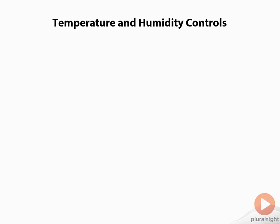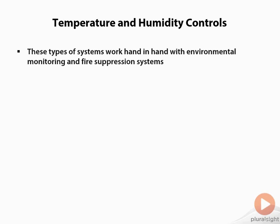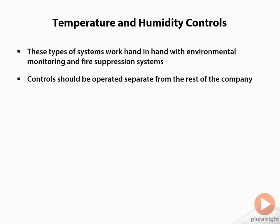Okay, let's talk about temperature and humidity controls. The temp and humidity controls themselves are going to work hand in hand with the environmental monitoring systems and the fire suppression systems. So they should definitely be tied in. And they should also be operated separate from the rest of the company if possible.